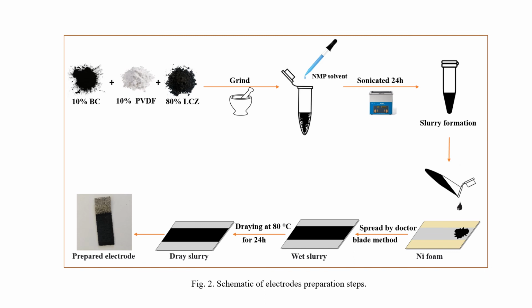On the other hand, the solid precursor of lanthanum cobaltate doped with zinc as active material, PVDF as a binder, and carbon black as a conductive agent were mixed in a weight ratio of 80-10-10%. Thereafter sonicated in NMP solvent for 24 hours to form a homogeneous slurry. Afterward, the obtained slurry was coated by the doctor blade method onto the pretreated nickel foam and dried at 80 degrees Celsius for 24 hours.